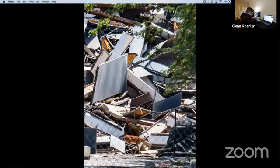Kathy asked, was any of the exterior sheeting preserved? Not to my knowledge, but I'm not entirely sure. I don't believe that the museum got any, but I'm not sure if it has been saved elsewhere, or it's going to be used for anything else.